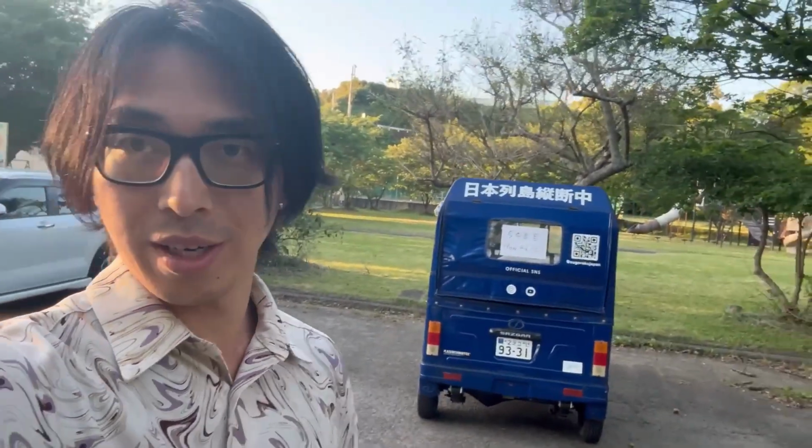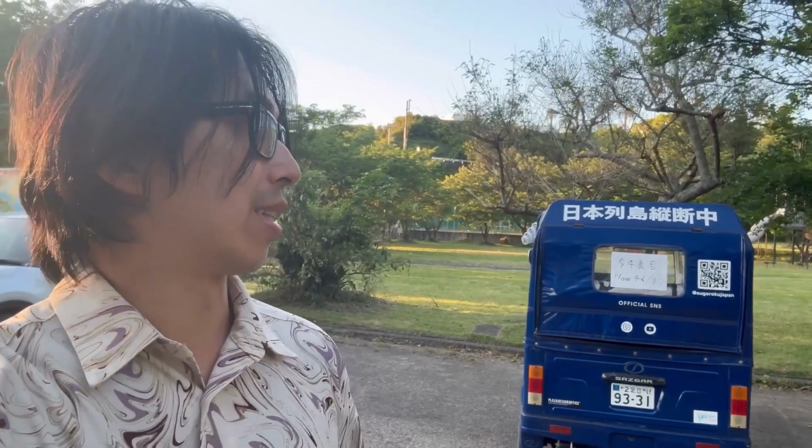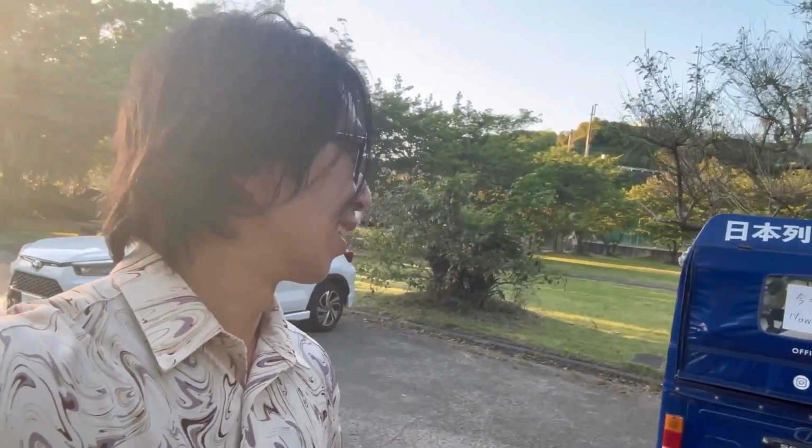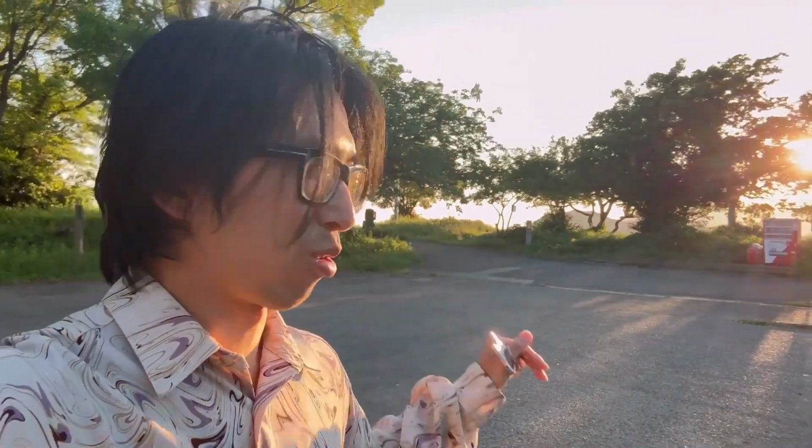I just had a conversation with a lady who talked to me after seeing this car. She was taking a walk with her dog, which is a pug and looked really cute. She was trying to take a photo with the car and the dog together. Okay, it's going to be darker, I guess, so I need to prepare food soon.